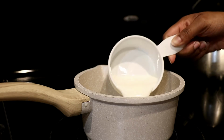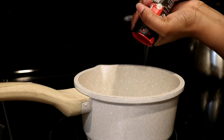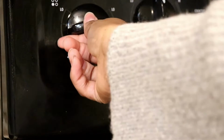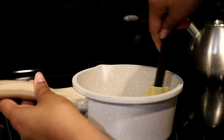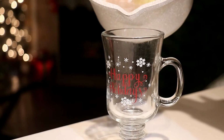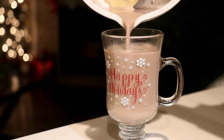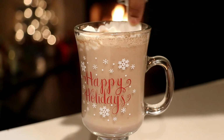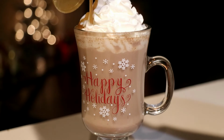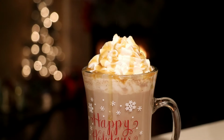This next drink is probably my favorite out of all of them. You want to make this by starting to heat up some milk of your choice. I'm just using regular whole milk. Add in some caramel sauce, some sea salt flakes, as well as a little splash of vanilla extract. Don't judge me, I am using packaged hot cocoa, but you can use chocolate if you prefer. You want to mix that together, add it to a glass, top it off with some whipped cream and some more caramel, and you have this delicious salted caramel hot chocolate.